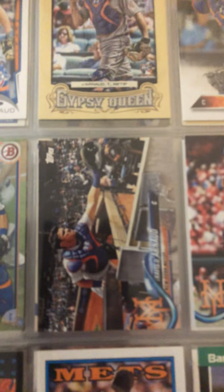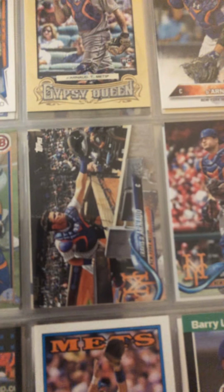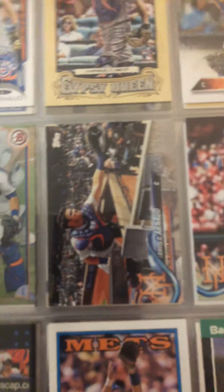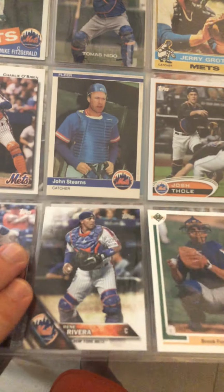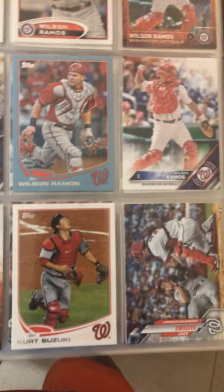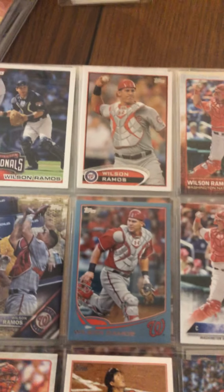That's the Travis d'Arnaud. I always thought that was a short print, man. That's like a classic short print photograph, but it's not. It's the regular issue. We got a lot more Mets here. We go into the Nats.